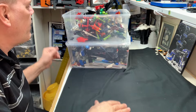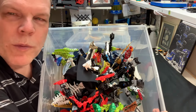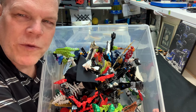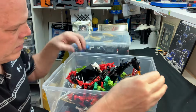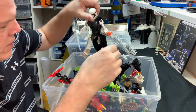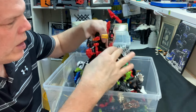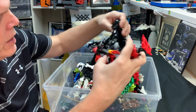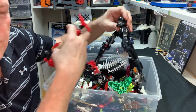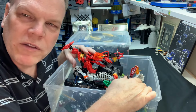So I found this one. This is Josh's Bionicle and big people moving things. There were a few minifigs in here. Some of these minifigs were found at Value Village and other places, but some of them we got new. And he gets them out every once in a while, and he basically beats the crap out of them.